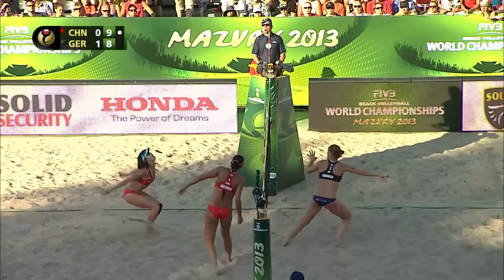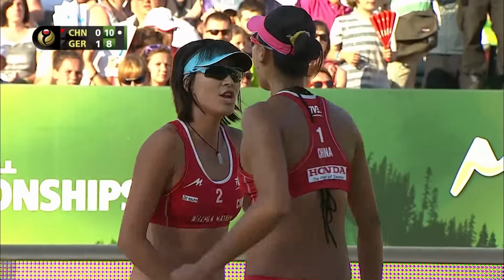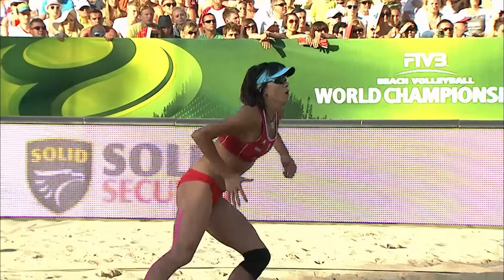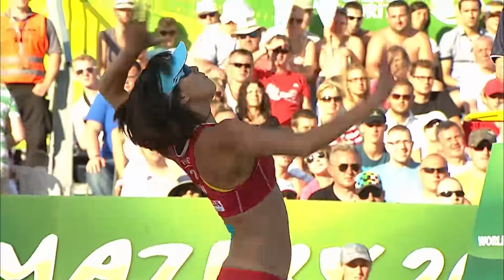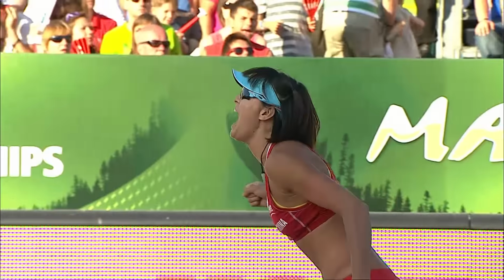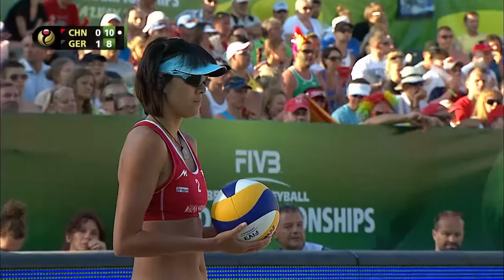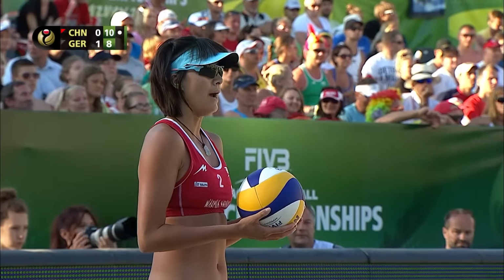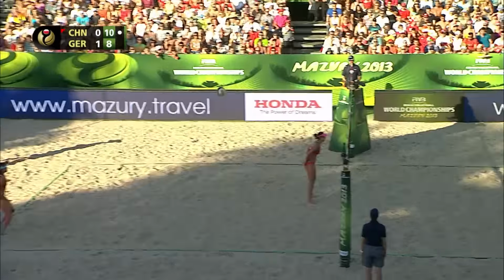Zhang Zi is starting to play some very good defense here, and China is starting to put Germany under some serious pressure. Great dig. And a good finish. Zhang Zi with the serve.